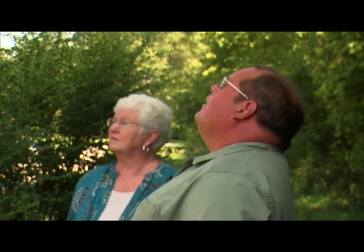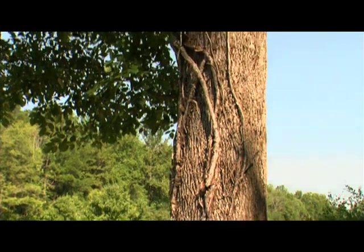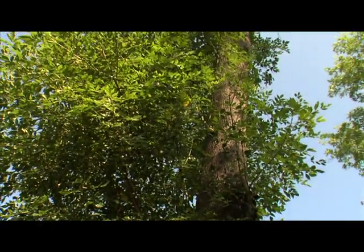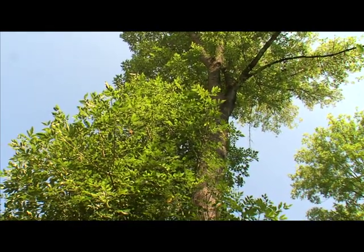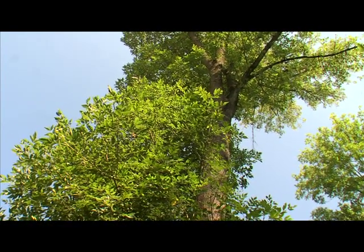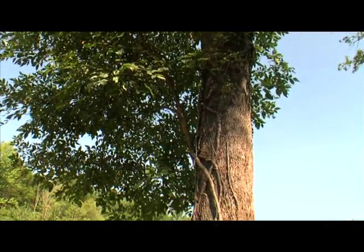I may have a little trouble telling which ash it is though, without going to the books and looking them up. We've got basically four ashes in North Carolina. We've got a pumpkin ash, which doesn't really grow in Cabarrus County, and we've got a white ash, and I don't know that I've ever seen a white ash. That leaves us the American ash and the green ash, and the best I can tell, this is the American ash. The difference is actually the buds, where they come out of the stem.